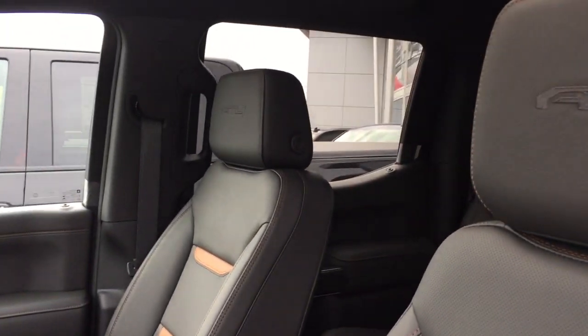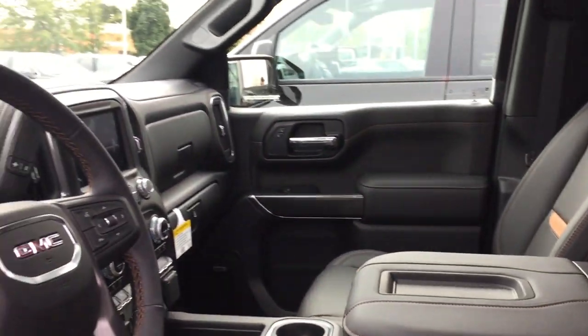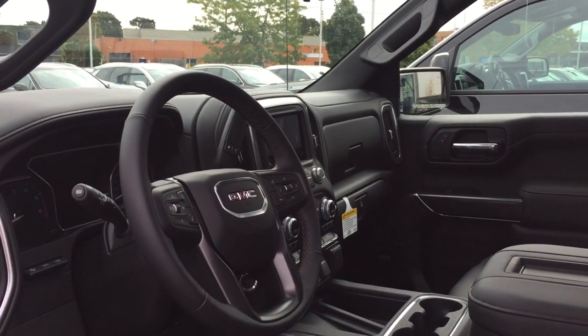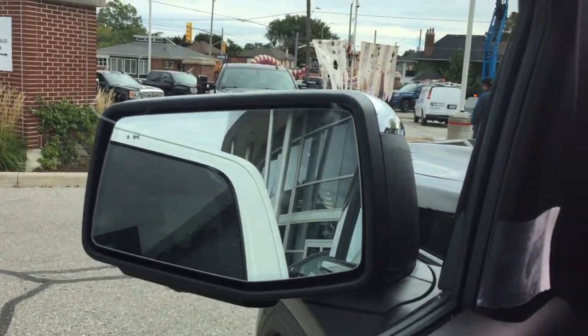All right, you got the smart key access system to get in here. The AT4 branding in the headrests. There's so much to see in this truck. We're going to work our way through from left to right. You do have the power folding mirrors, memory seat and memory mirror with 2 presets. Driver blind spot information system.